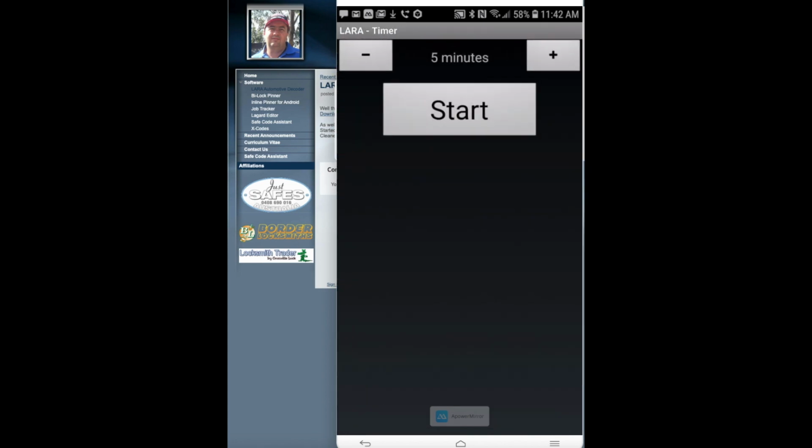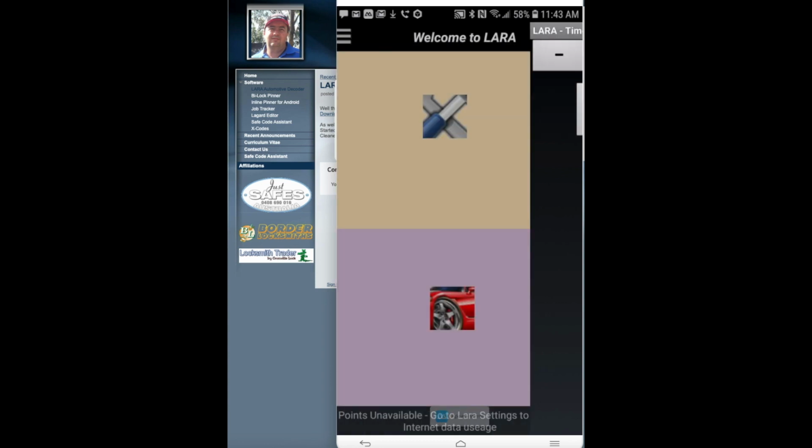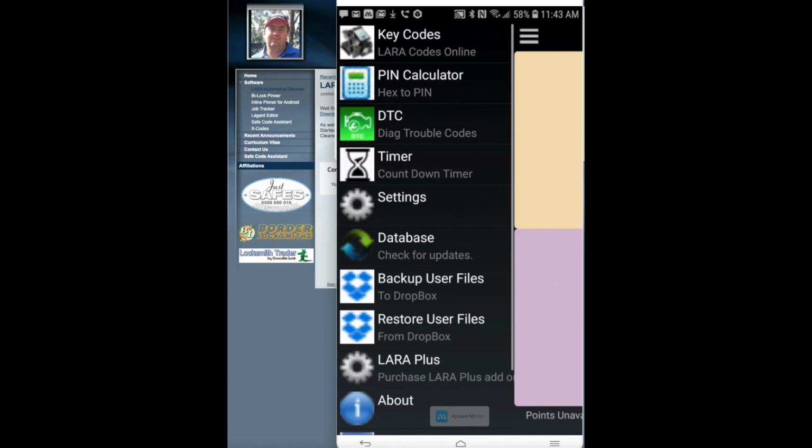Timer, countdown timer. So we can move that up, we can move that down. That's not a bad little thing to have. A lot of other apps I haven't seen have that, and that's good if you've got a 10-minute lockout or a 15-minute lockout on your vehicle. A lot of vehicles do have that. I know the Fords have that. Before you start programming, you pretty much have to put a jump pack on it and know that you're going to have to do a 10-minute wait, because that works like a security thing.